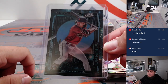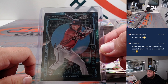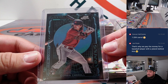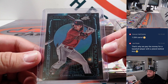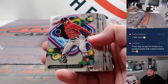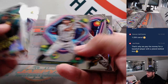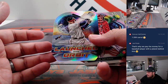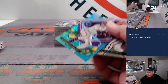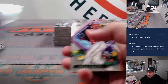Is it just me or does he have a small head? Every time I see his helmet, it just looks so funny on him. Why does it look like that, Pizzle? Does he have a small head? I mean, he is a small dude, but it just trips me out. Austin Riley. Yeah, I am. I'm telling you. Does he have a small head or something? Christian Yelich.